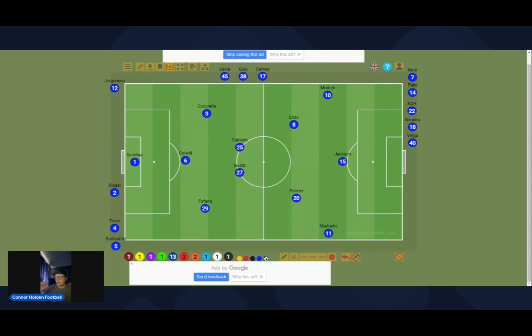So now let's talk about individual performances. Like I say, in the first half, I'll just run through a few of the notes I had. Palmer's finish in the first half, unbelievable. Just the composure he has to finish like that is just unbelievable class. Defending set pieces poor, as I said.